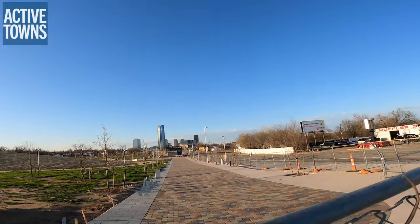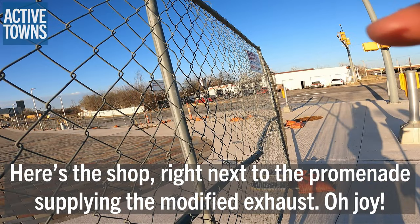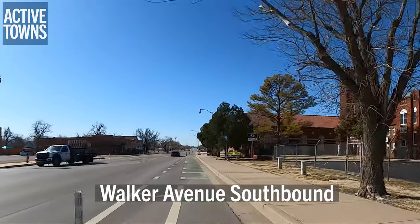It wasn't that hard to find the source of the race car noise. A shop literally across the street from Scissortail Park and the promenade is supplying modified custom exhaust sounds that we love so much. Oh joy. Thanks, guys. Okay, enough of that.